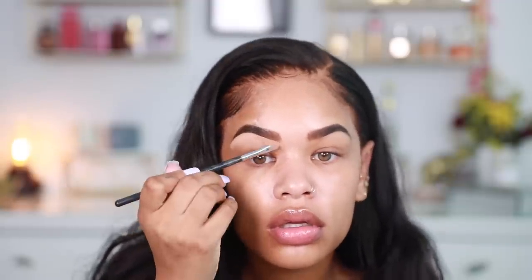After I did my brows, I cleaned up with my concealer. I used the NARS Soft Matte Concealer in the shade Biscuit. I love this concealer for cleaning up my brows because it's creamy enough to really sculpt the way I want to, but it's not too runny. It's the perfect concealer to clean up your brows.